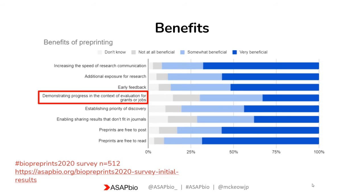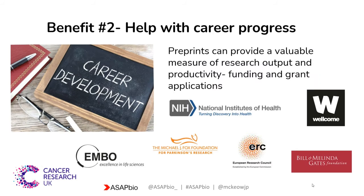So second of all, we have help with career progression. So preprints can provide a valuable measure of research output and productivity for funding and grant applications. Many of the major national and international research and funding bodies actively encourage and support the inclusion of preprints in grant and funding applications as proof of previous work. Examples of these would be the Wellcome Trust, the European Research Council, and Cancer Research UK, just to name a few.